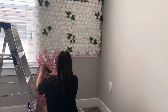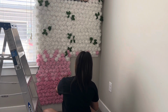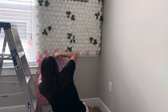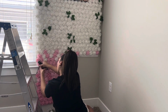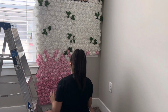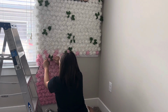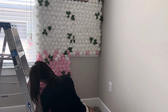Now in the hookah lounge, we had red roses at the bottom. So I took all the red roses away and I inserted more white and more pink. After I glue each rose to the foam board one by one, I then get my staple gun and I staple those foam panels to the wall. This way it's super easy to remove from the wall and you have no damage to your wall when you get ready to take this all down.